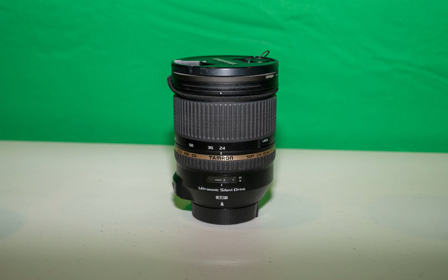To be honest, I just took the Tamron 24-70 because I had an extra slot in my backpack. It's a nice lens, but I didn't really use it very much.